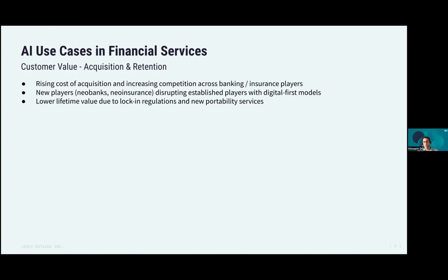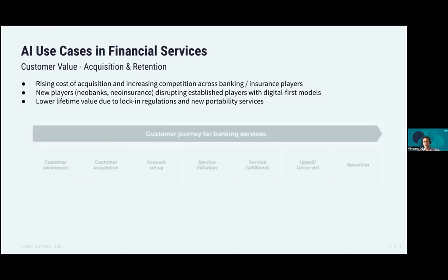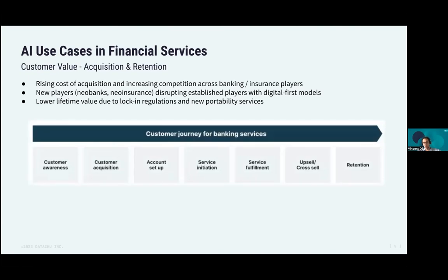So financial services organizations both have less loyal customers and are paying more money to actually acquire them, right? So they need to become a lot better at optimizing the customer journey. And this is where AI comes into play. This is a standard life cycle for the customer journey, from awareness and acquisition to service initiation, to then upsell, cross-sell, and loyalty or retention.